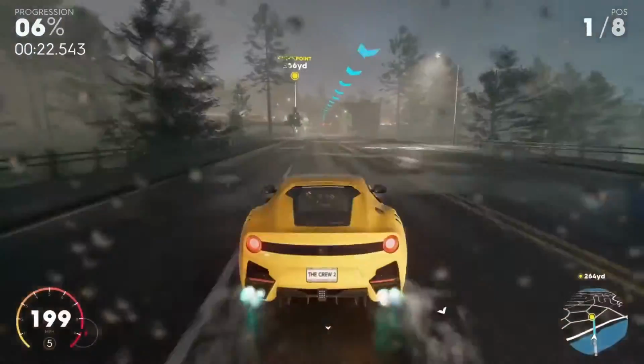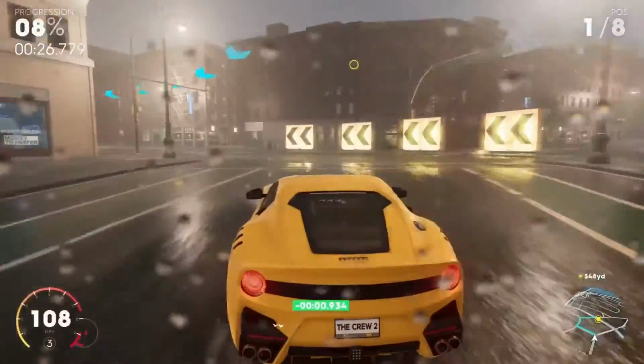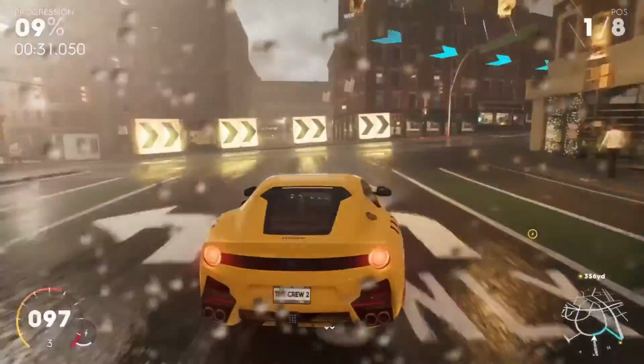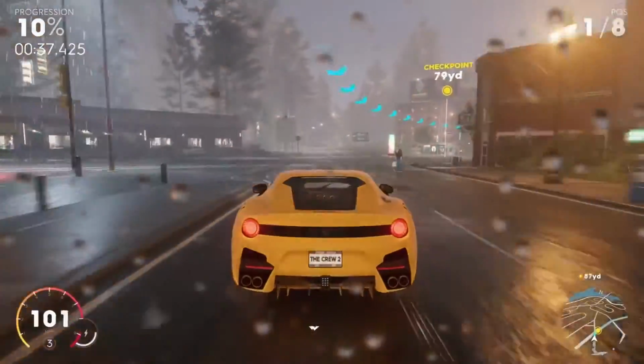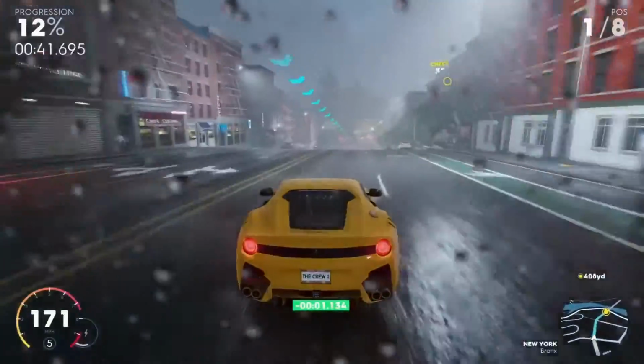There you go. First place. Woohoo! Yeah, that's what I'm talking about. The F12 TDF takes the lead. Now, I hope I can take that sharp turn going onto the right. Gives a good, clear, steep. Going onto the avenue.